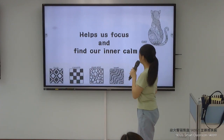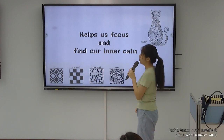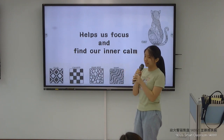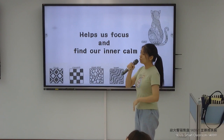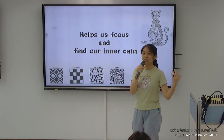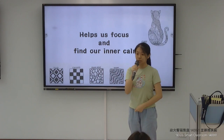The second is that it can help us focus and find our inner calm. Creating Zentangle artwork is a kind of silent meditation. By concentrating on the present stroke and line, you can detach yourself from the noise of the outside world and let go of worries about others' expectations or the final outcome.